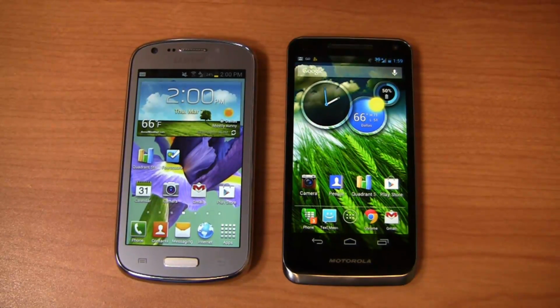To kick off part 2 of this dogfight between the Samsung Galaxy Axiom and the Motorola Electrify M, I want to talk a little bit more about the build quality of these two devices, because when you pick it up for the first time in the store, that's going to be the first thing you notice about both of these units.